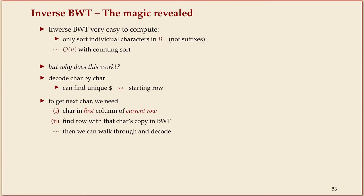So we have a starting row. Great. What do we do next? Well, to get the next character, in that row we currently have the last character, the last column. That's where we are in the BWT. If we can find the character that corresponds to that row but is in the first column, that's the first step. Second step is find where that character in the last column is in the BWT. So let me draw it a bit schematically. We're currently in this row where we have this entry. That's the BWT entry.